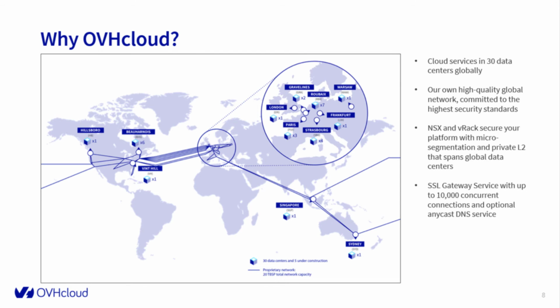We offer SSL gateway service with up to 10,000 concurrent connections and optional Anycast DNS service. We offer the highest compliance and certification standards, and we offer a highly resilient Layer 3, 4, and 7 DDoS protection solution built into the network. With all those advantages, we can provide a smarter alternative for web hosting, emails, servers, hosted private cloud, and hybrid and public cloud solutions.